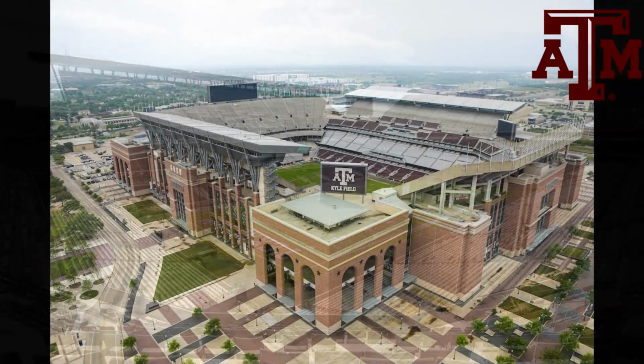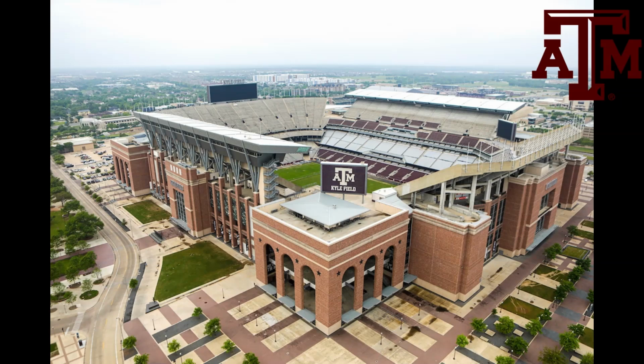Beyond football, Kyle Field serves as a gathering place where students, alumni, and fans can come together to celebrate the values of integrity, loyalty, and excellence that define Texas A&M University. From the 12th man tradition to the roar of the crowd, Kyle Field offers an unparalleled experience in college football. The stadium's design reflects the university's commitment to creating an environment where every game becomes an unforgettable event.